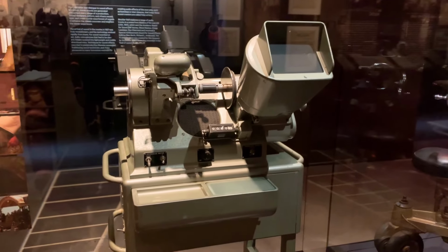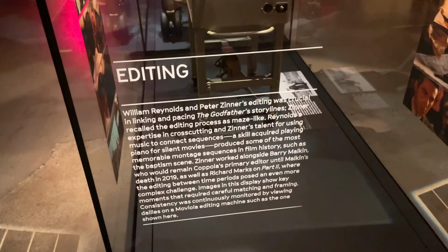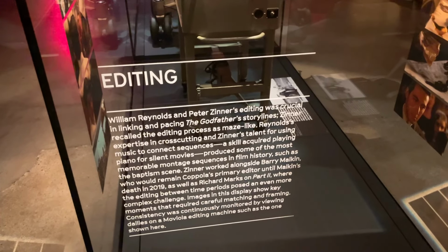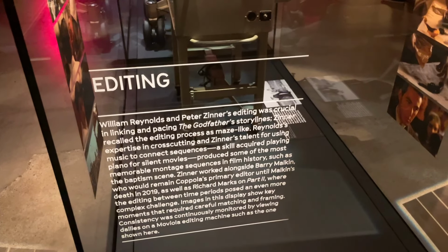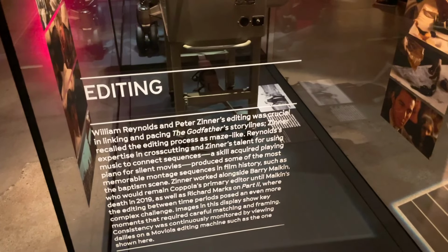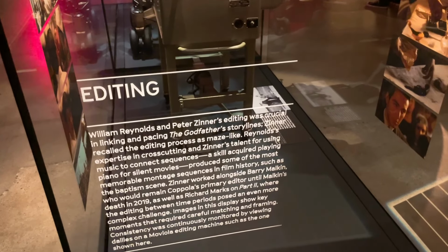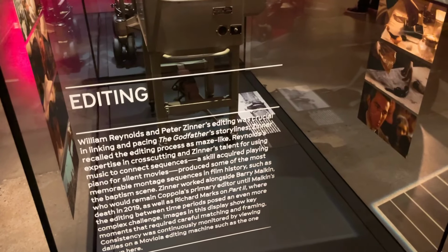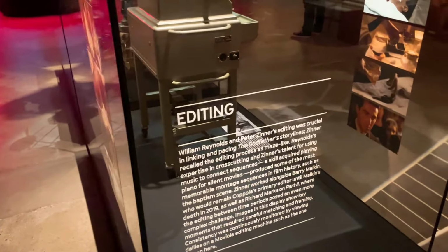for the movie. Here this talks a little bit about editing the storylines, and it just pretty much says that matching and framing needed to be consistent and continuous while using the Moviola editing machine. So these are what they would have looked like.